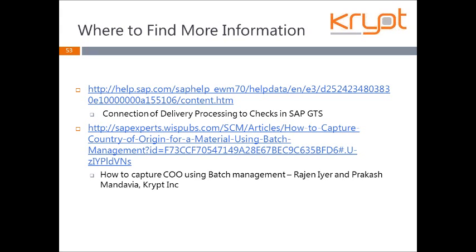So in Krypt, we already have a solution that works on ECC, as you saw. We also have a solution that works from EWM as well. In the case of EWM, again, they enter either the ECC document number or the EWM document number. In the background, we go all the way back to ECC, create the pro forma, and then pull the GTS information for the user. They execute it, come out, and they're back in EWM. So we have this product, and we have it certified by SAP. We would be happy to help you with any of the integration needs.